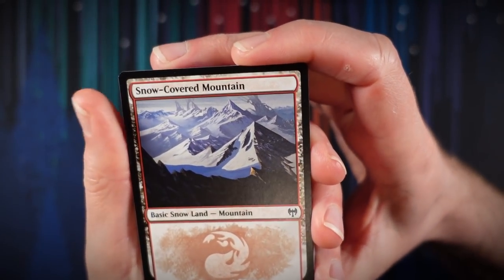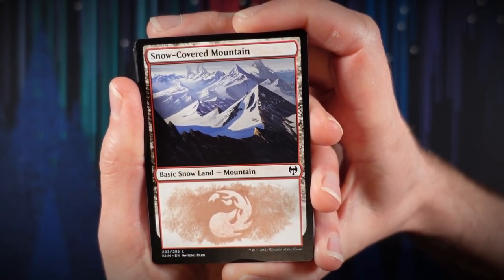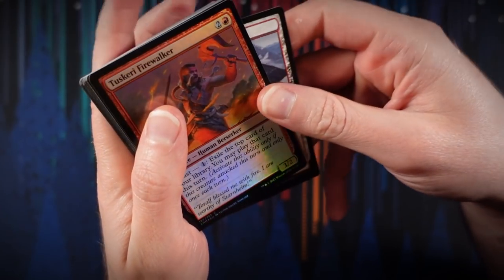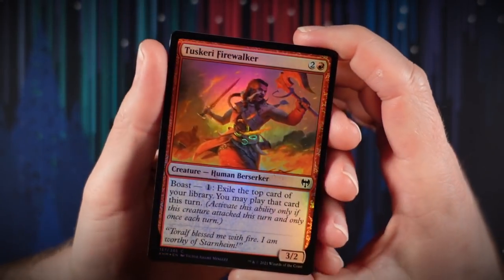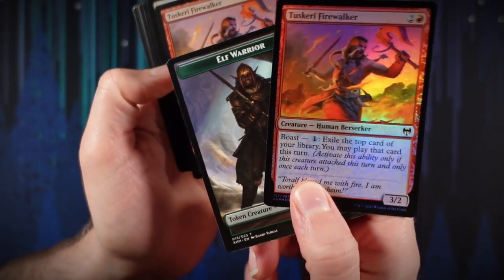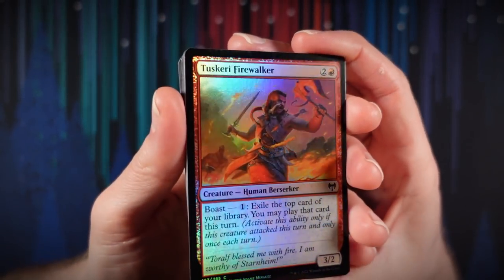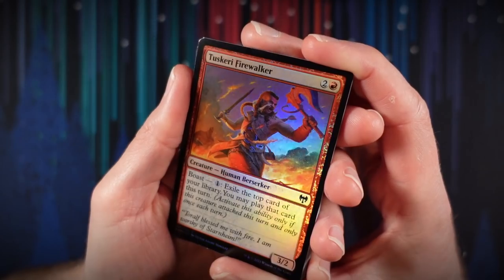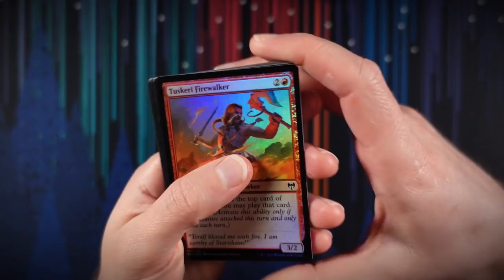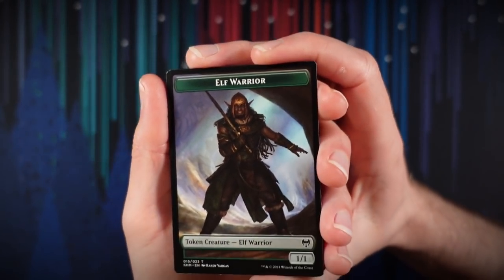Then we've got a snow-covered mountain. Different art than we got last time. And we've got something shiny here. Oh, that's funny. It's actually the first guy in our pack again, but just in foil. The Duskerry Firewalker. I will say the foil looks good with all those embers, all that fire. And an elf warrior token.